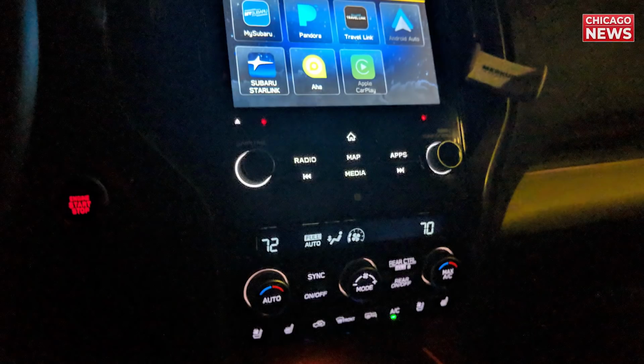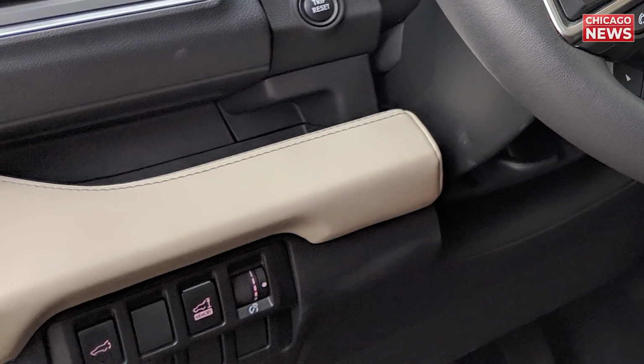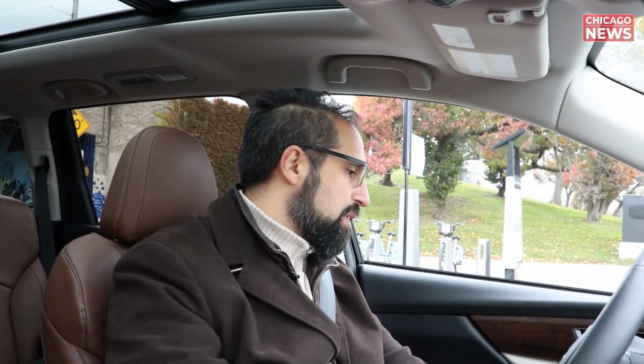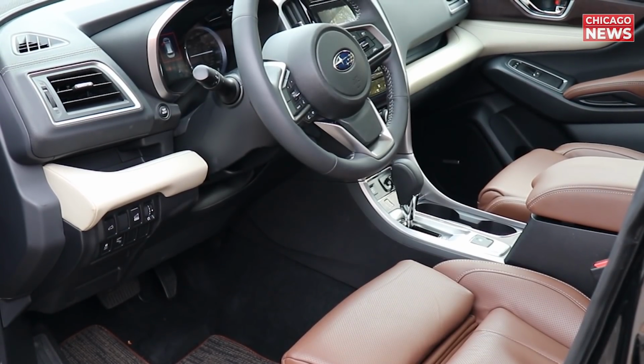One minor gripe about the interior is you've got white backlit buttons here, you've got white lights on the door panels, but there's one section here on the left with red backlit buttons. It's obviously a part that they pulled out of the bin that they use in their other vehicles. It just feels a little off, especially with how nice the rest of the interior is.